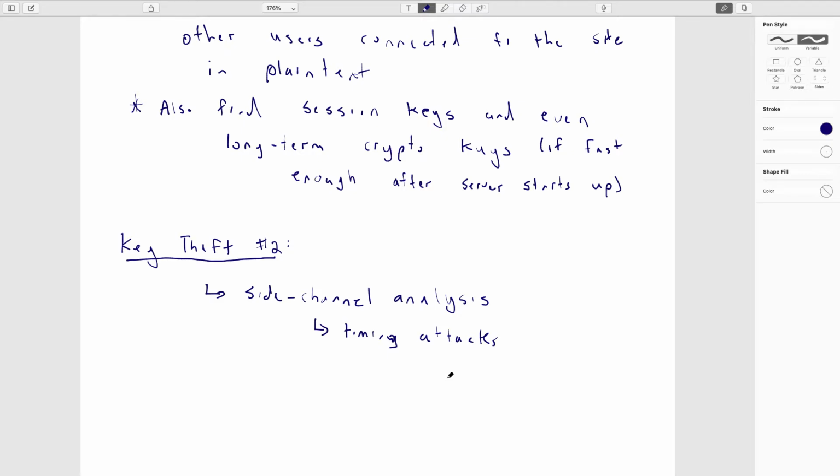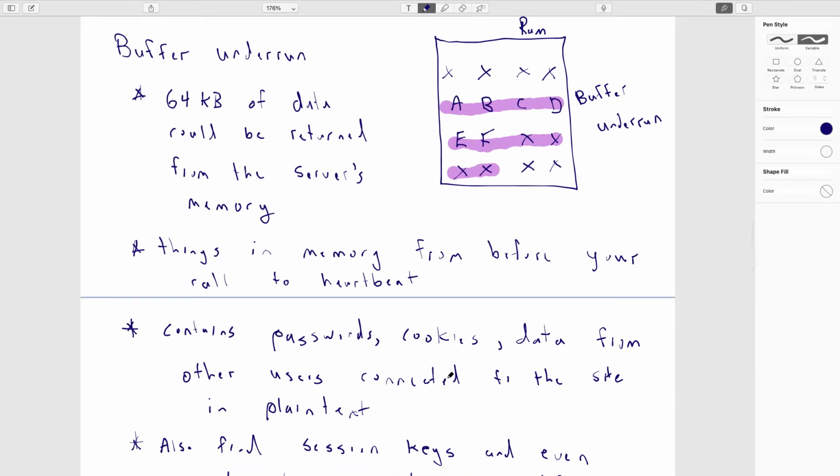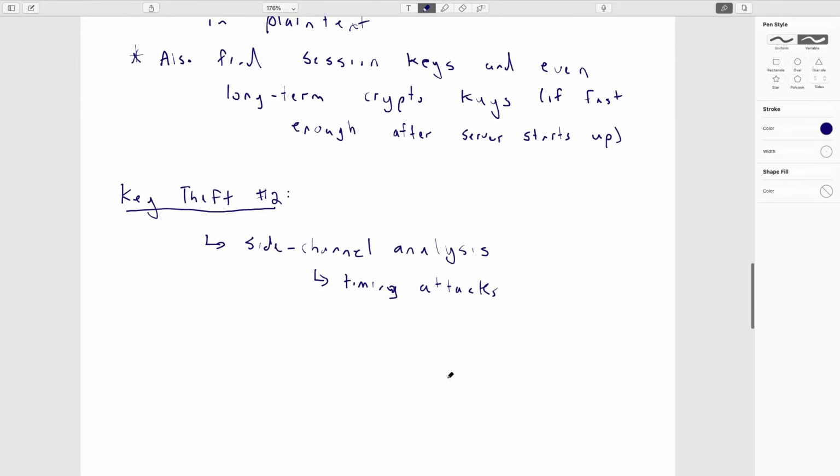Then a lot of work went into OpenSSL to make all the crypto constant time. So it doesn't matter what key you use, it always takes the same amount of time. And if there's some shortcut that you can take because you have a bunch of zeros in your key, then you don't take that shortcut in the code. You spend the same amount of time, basically. So OpenSSL is now very hardened against these kinds of attacks, but they still are possible.